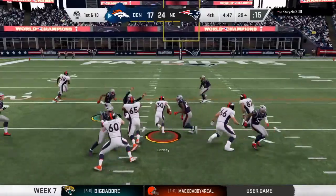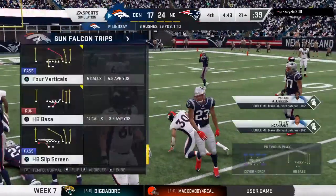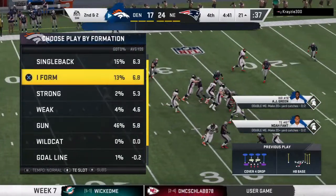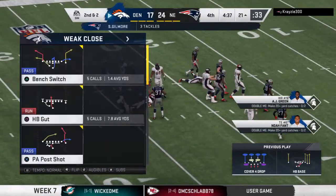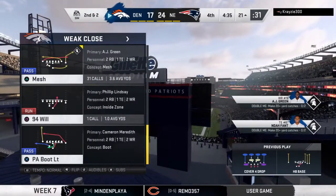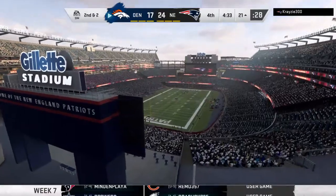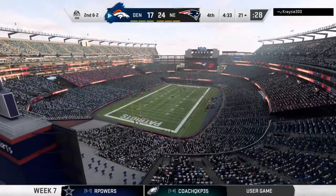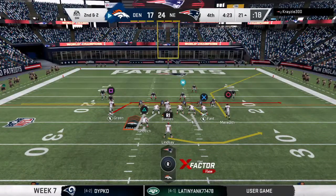On 1st down, right back to Lindsey. And the result here, a pickup of 8. Leaves him with 2 to go on 2nd down. Some runs are blocked so well, you almost forget that someone has to carry the ball to gain the yardage. The leverage by the offensive line to create space up front, really well done. 8 yards the gain on that last run. Here's 2nd and a couple.